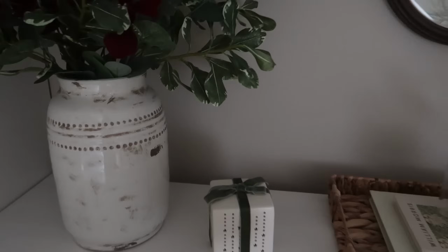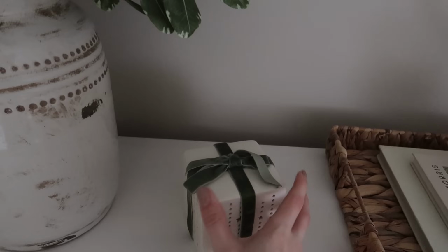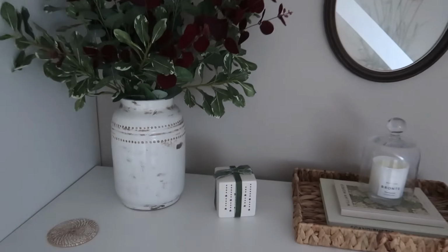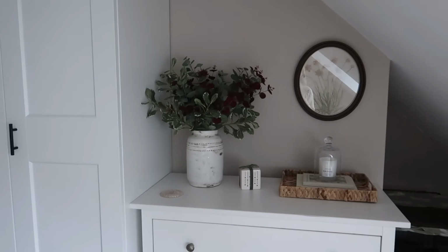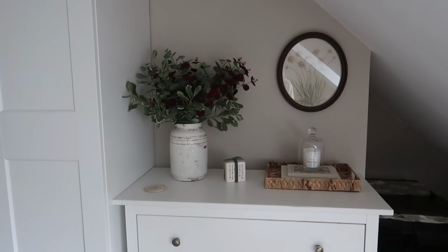And then the only other thing I've added is this cute little LED present, which I'm not sure if the LED part is still working, but I got this from Primark last year and it's really lovely. And again, it just keeps to the nice green theme of the room, and it adds a slightly darker tone to what is quite a light wall.